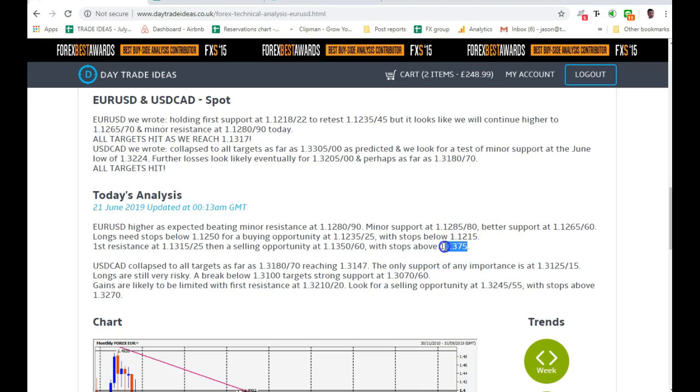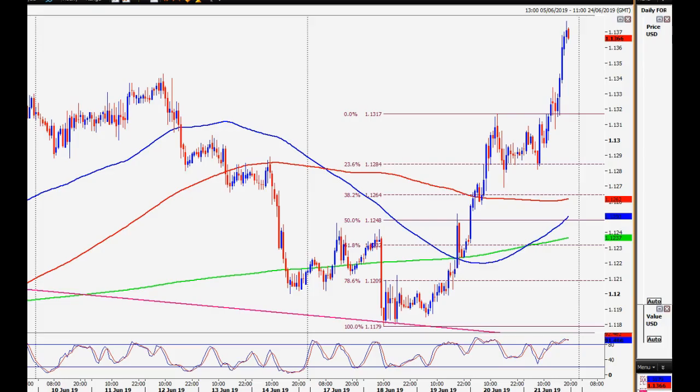My stop really was a bit too tight. I had stops above 113.75. Now, to be fair, we got up to 113.77. But even if stops were not triggered, there was no profit on that trade. So that didn't work so well.